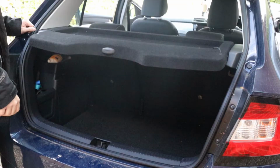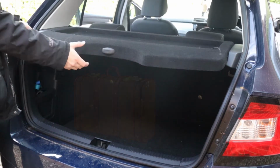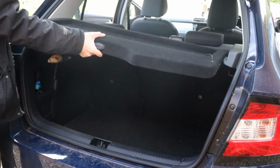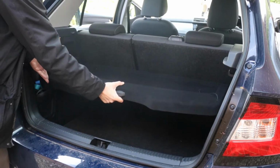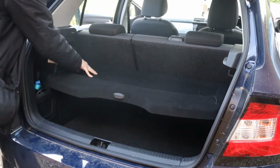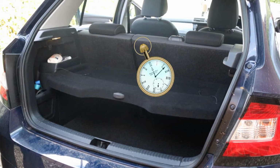Right, let's get started. The Skoda Fabia parcel shelf can be placed in one of three positions according to your needs. For example, it's now in the highest position, so there's a big area underneath for luggage. However, it can be lowered to a central position. This splits the boot into sections. You can, for example, now separate fragile items that need protecting from everyday cargo.